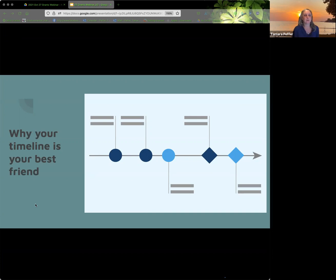Okay, so we talked about making sure that we had a timeline for creating the grant. We also need a timeline for the implementation of the grant. And as you're beginning to plan, you need to think, is my timeline realistic? Am I going to be able to get where I want to be by the end of the term of this grant?